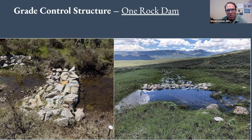So our workhorse for grade control in these systems is called the one rock dam. And basically the one rock dam, these are both examples of one rock dams. There are actually many rocks, but they're all one rock high. So we're not stacking rocks on top of each other. Everything is one rock high, and that's an important feature of the one rock dam.